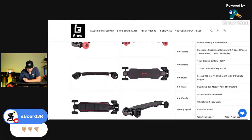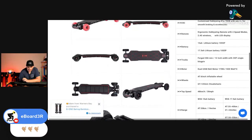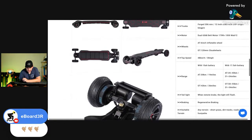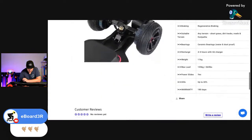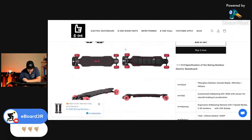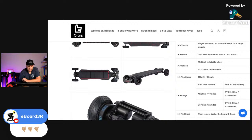If you look at the specs, as I said, 6368 motors. They don't say the cell types. I'm waiting to find out what the cells are, but they're both 10S5Ps, so they're obviously using different cells for the board. The same top speed of 48 kilometers per hour, 30 miles per hour. But if you look at these trucks, I'll zoom in on that picture, they are not double kingpin. They're calling them CKP, single kingpin. These look very, very similar to traditional kingpins, so I'm assuming that's what they are.